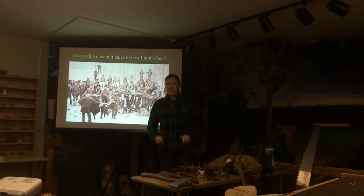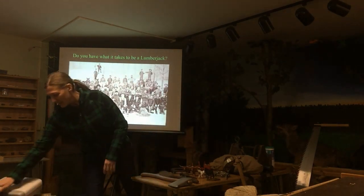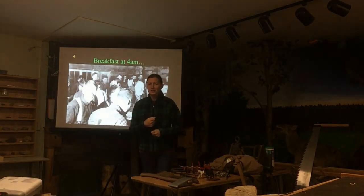Also, lumberjacks want to look tough and mean, and not mean, but like tough. Like they're all men too. If you notice, there's no women in that picture. Lumberjack camp wasn't a place for most women, although sometimes there could be a cook or the cook's wife that would be allowed on camp. But we're all men and we're all tough.